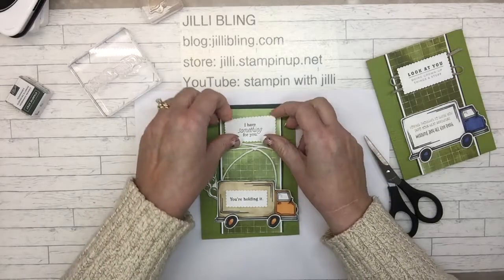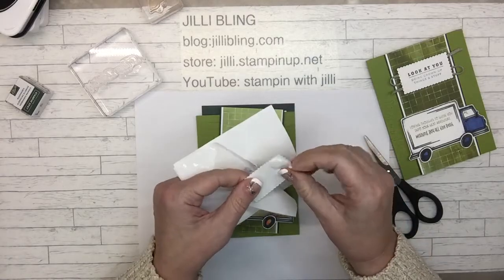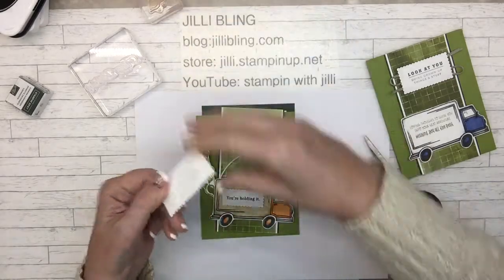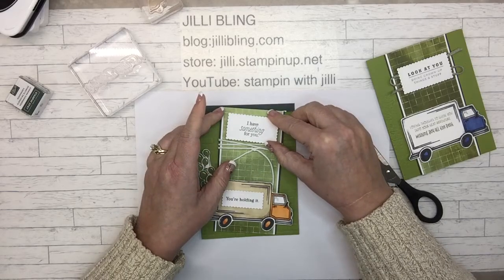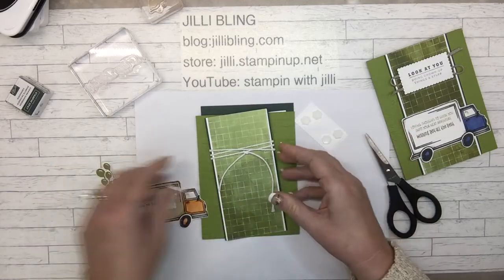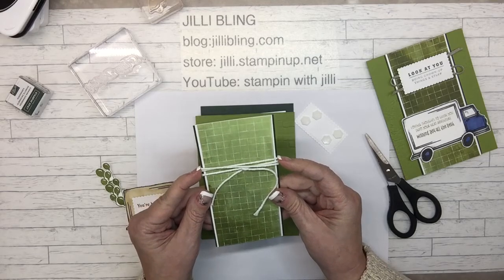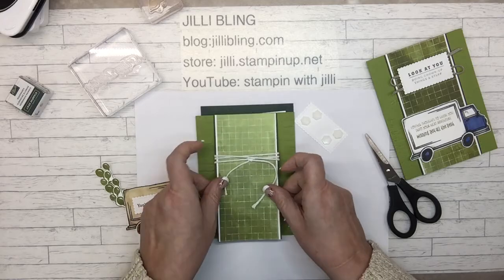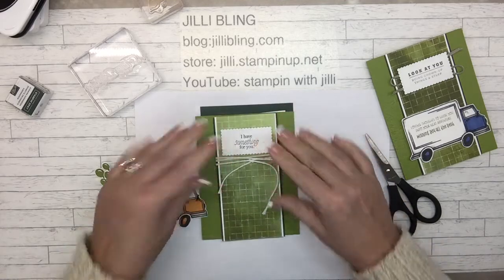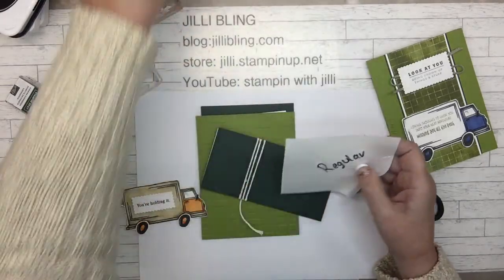Okay, so put this on with dimensionals. Oh, am I almost out? One more left. I think I want my strings down further. My fancy, interesting strings. Okay. Well, that looks nice. And because that's a little bit thick, I'm going to put it on with dimensionals.